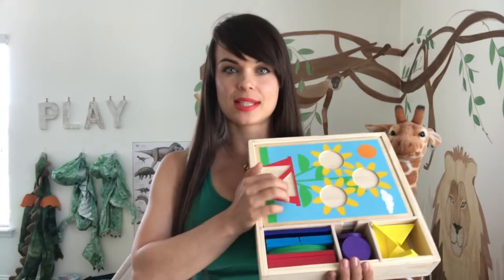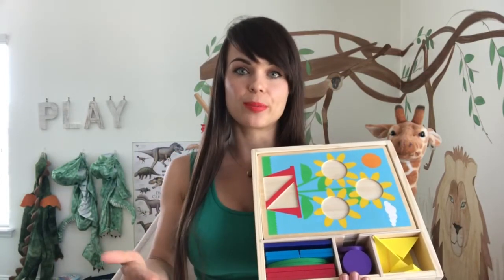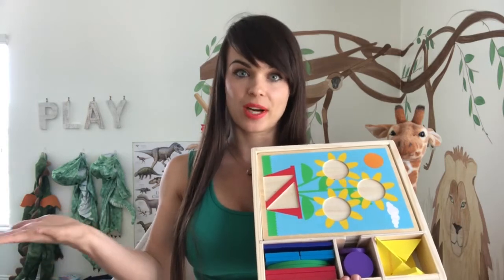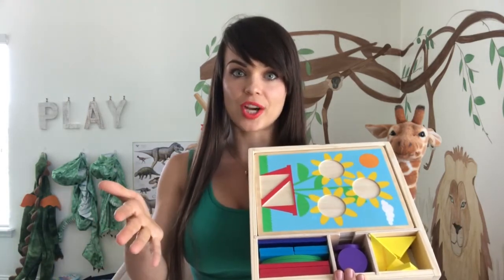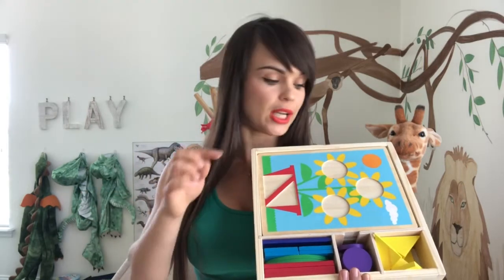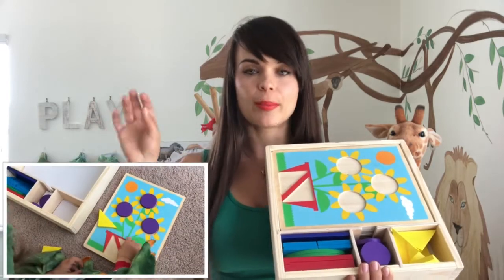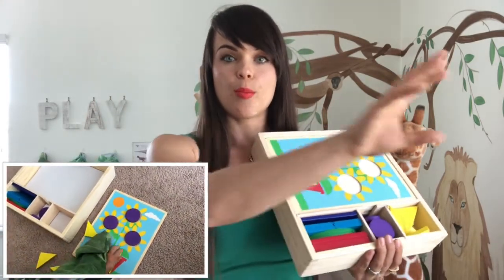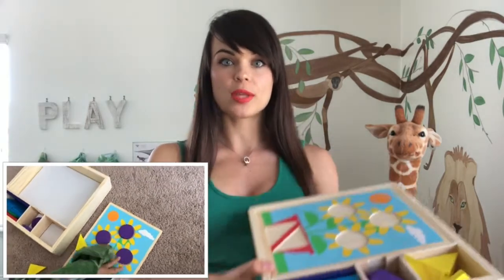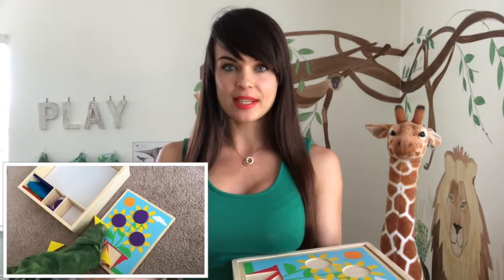I have this puzzle set from Melissa and Doug. A lot of the things you're gonna see are from Melissa and Doug. It's not on purpose, they just happen to have what I'm looking for. This one is 2+, so if you have a younger child than my daughter, you can absolutely incorporate it. Depending on whether your child is right-handed or left-handed, put the items on one side of them so they have to reach across, and then put the items in the puzzle. That actually helps several things.